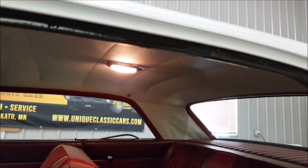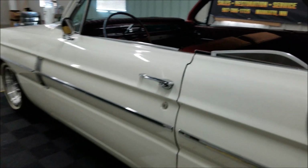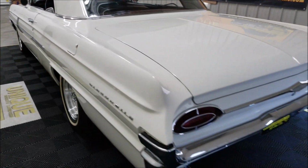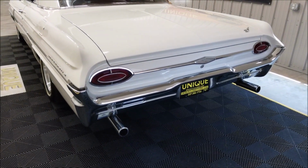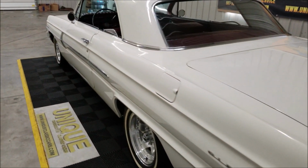Headliner, everything in good shape. See how nicely that door closes and fits. Slip around to the back. No crazy rumbles. Not a loud exhaust by any means. Just a nice sounding V8 underneath the hood.